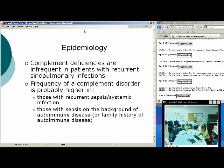So complement deficiencies are infrequent in patients with recurrent sinopulmonary infections. Oftentimes we get referrals to rule out immunodeficiency in patients that have recurrent sinopulmonary infection, but it's uncommon that you actually find a complement deficiency in these patients. However, you would suspect a complement disorder if you do get a referral with someone that has recurrent sepsis, systemic infections, those that have sepsis with a history of autoimmune disease, or those with sepsis that have a family history of autoimmune disease.